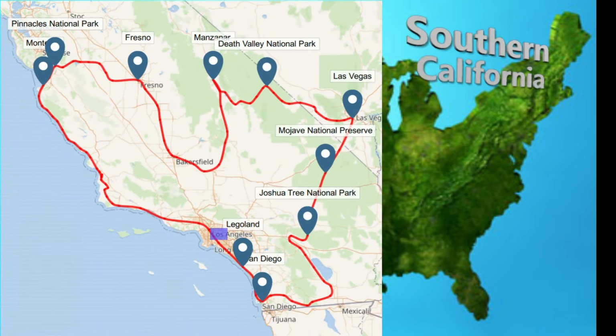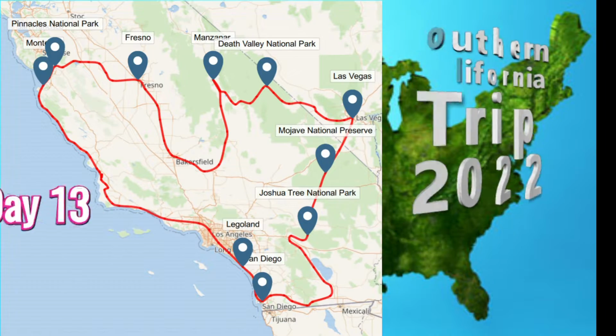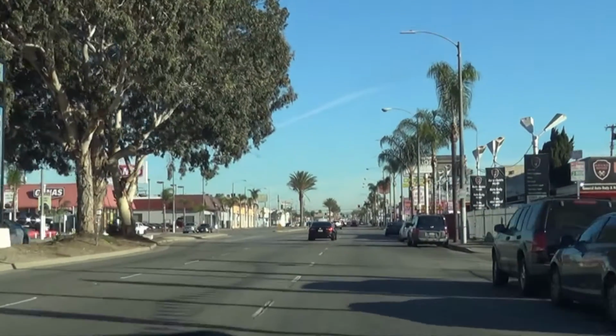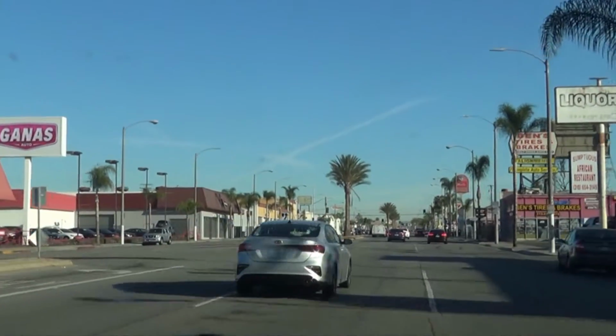Day 13 will be our last day in Los Angeles. We'll be looking in this area, seeing the La Brea tar pits, and then going over to Madame Tussauds to see the Wax Museum of the Stars.